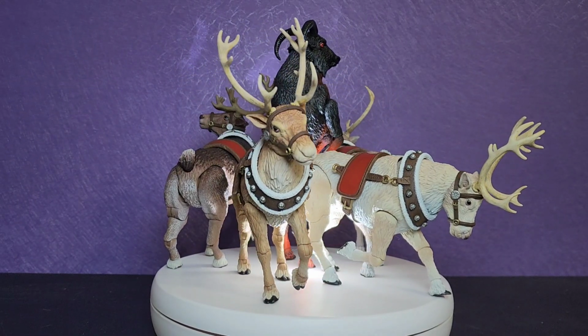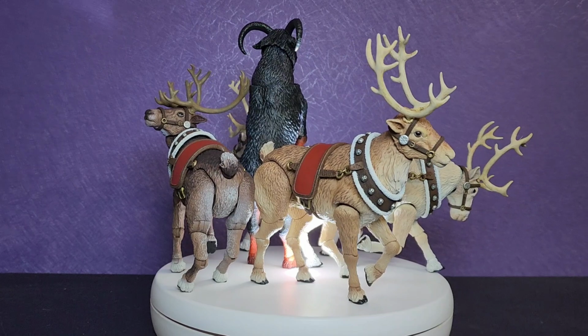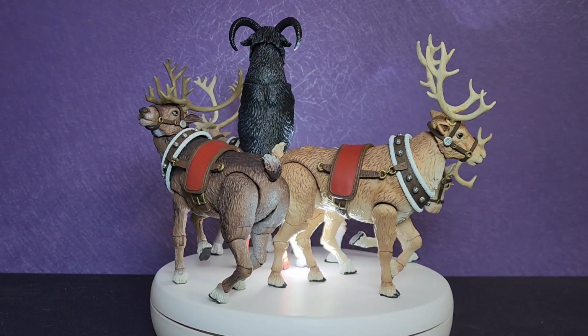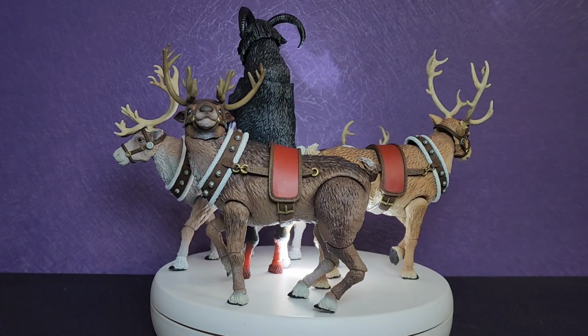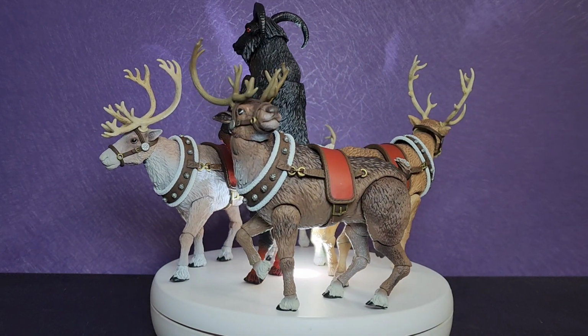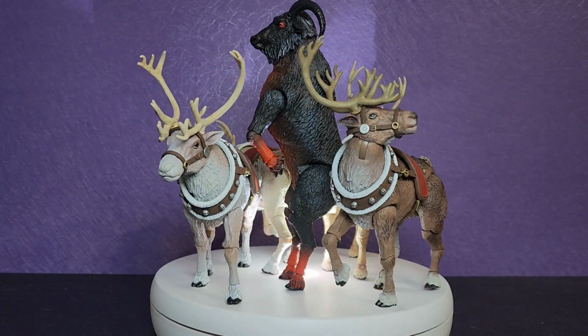So with that being said, at a price point of $45 a piece, I'm going to go 9.5 out of 10. Maybe more. I'm going to give Black Phillip a 10 out of 10. Because Black Phillip, Gorgon. Gorgon is his technical name here. Because he comes with a bunch of different stuff.